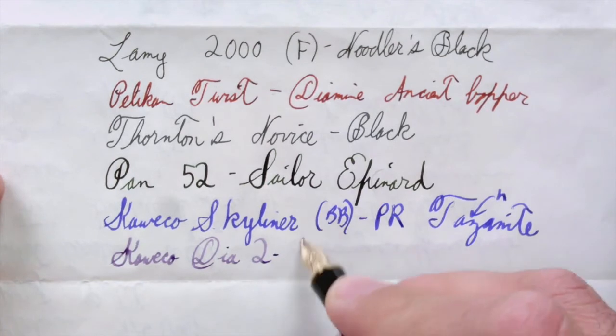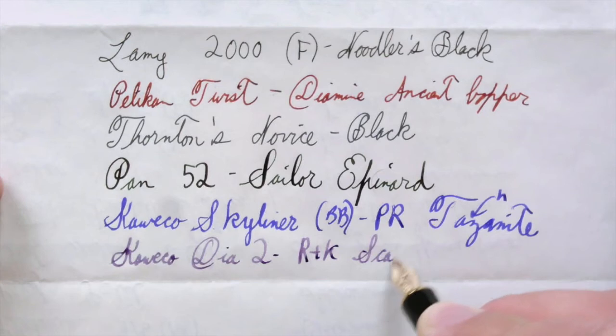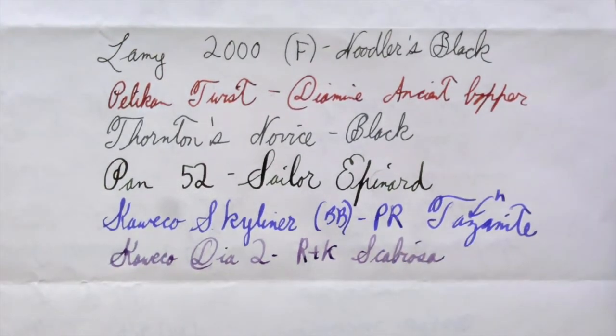And it's filled with Rohrer and Klingner Scabiosa. Very classy looking pen. All right, so I want to step back a little here.